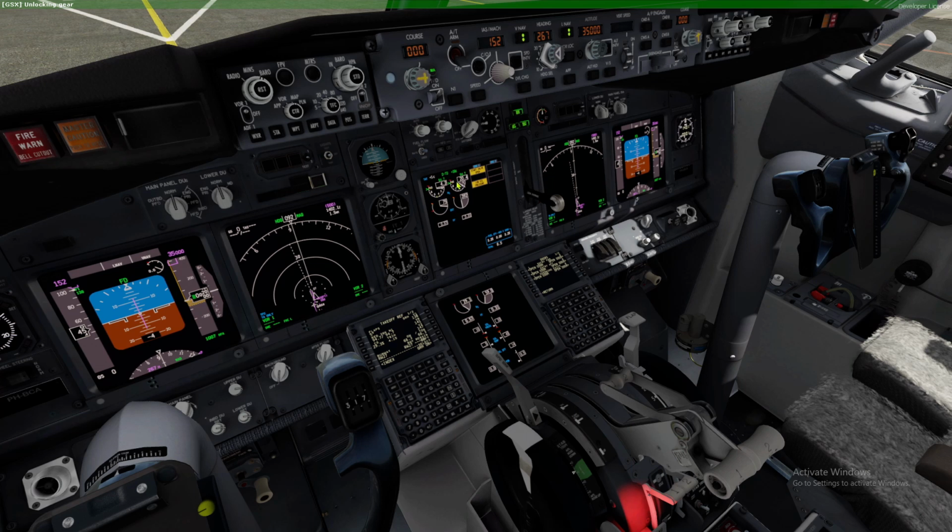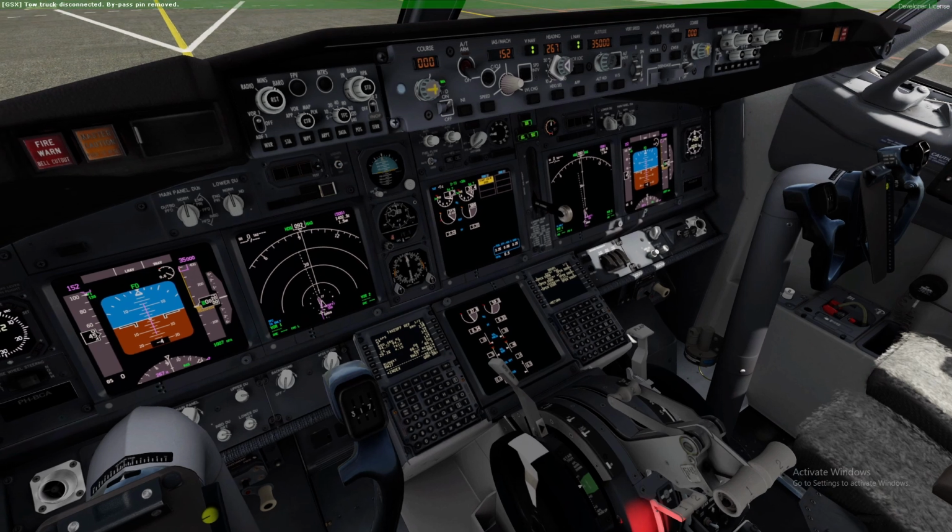There we go, EGT is rising and N1 goes in as well. Very nice. One thing we forgot to do is the mic test lights. No good. No, very professional.